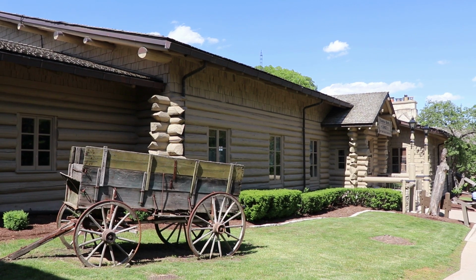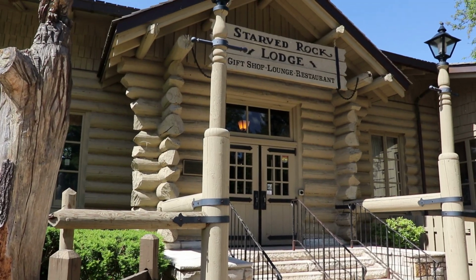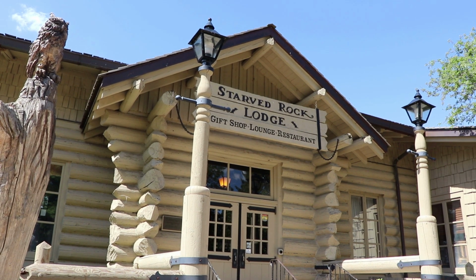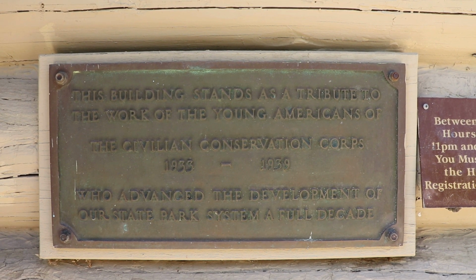This is the front of the original section of the Starved Rock Lodge. It is an authentic historic state park rustic style lodge, and it was built by the Civilian Conservation Corps. Here's a plaque honoring the men who worked on this wonderful structure.